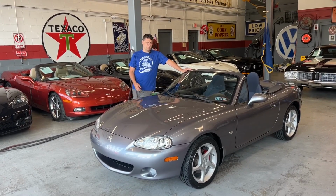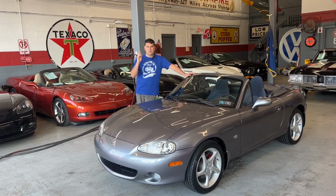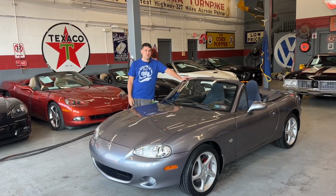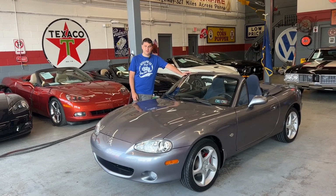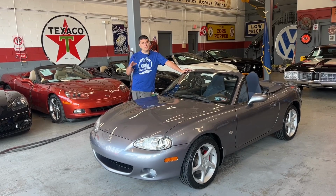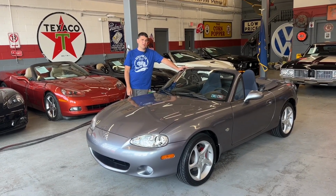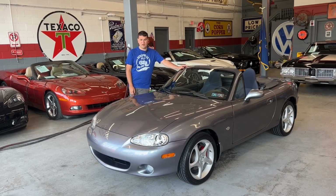We bought this car, again, off the original owner. They bought it up near State College, Pennsylvania at the Mazda dealer, pretty much where they had it serviced throughout its life, and you can tell that they really took care of this car. There's underside photos on the website. You can see this car's never been in any kind of bad weather, and you can just really tell that they took pride and joy in this car.